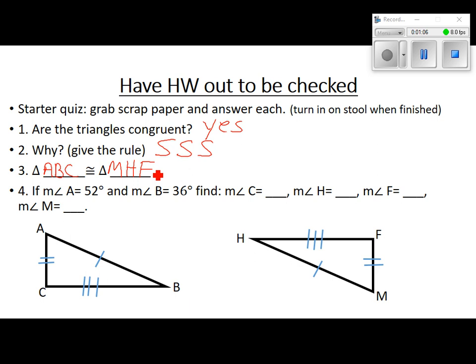Looking at this, so you told me that angle A matched up to angle M. What's that tell us about angle A and angle M? They're congruent. So if angle A is 52 degrees, what other angle do I know? 52. So right here has got to be 52 degrees. So A is 52, M is 52. I'm just going to write these in here so I can look down there and see them. They tell us B is 36 degrees. What's it match up to? B matches up to H.